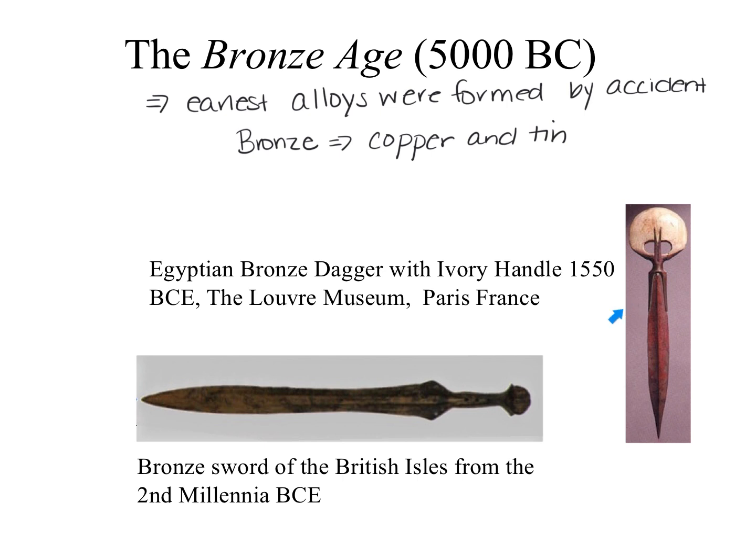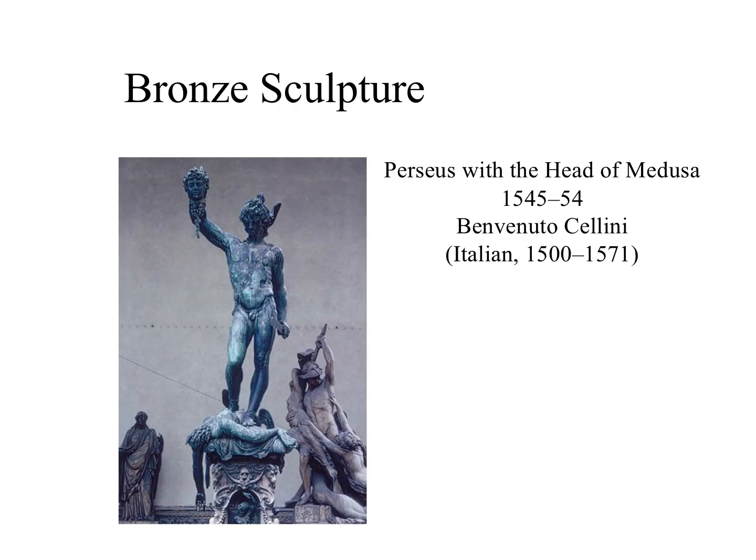This is an example of an Egyptian dagger with an ivory handle. So it's bronze here and ivory there. That's in the Louvre in Paris. This is a bronze sword from the British Isles, from about the second millennium BC. You'll be able to see things like this when you go through museums. You'll also notice that there will be bronze sculptures. This is Perseus with the head of Medusa, and here is about the date of that.